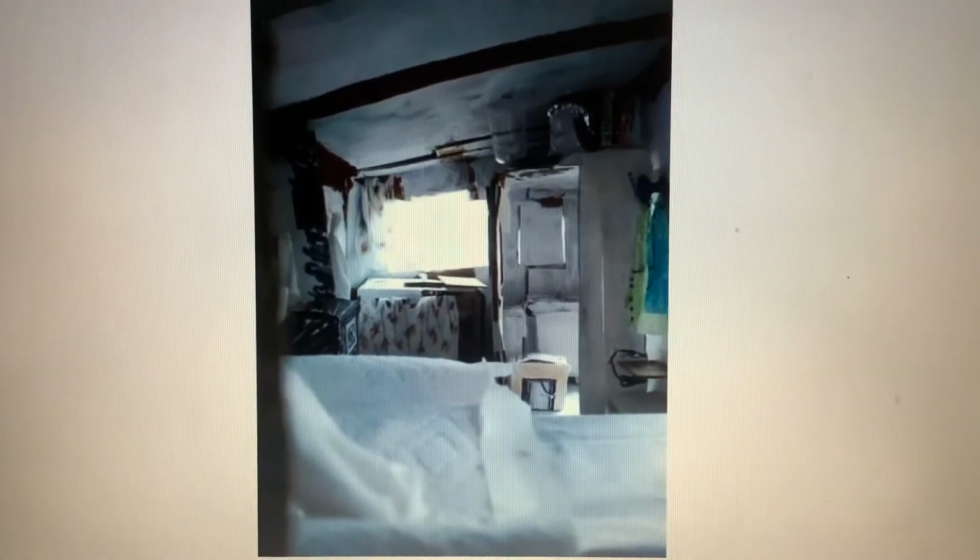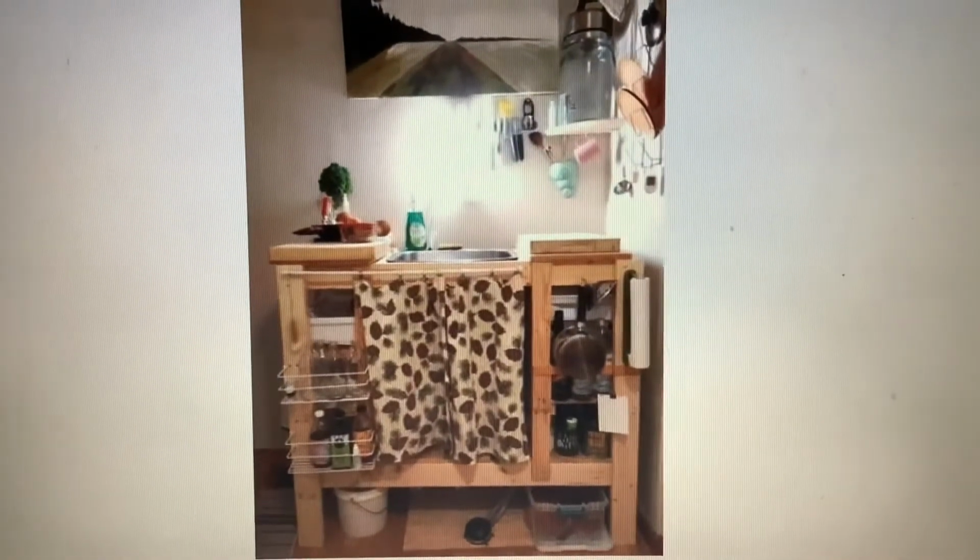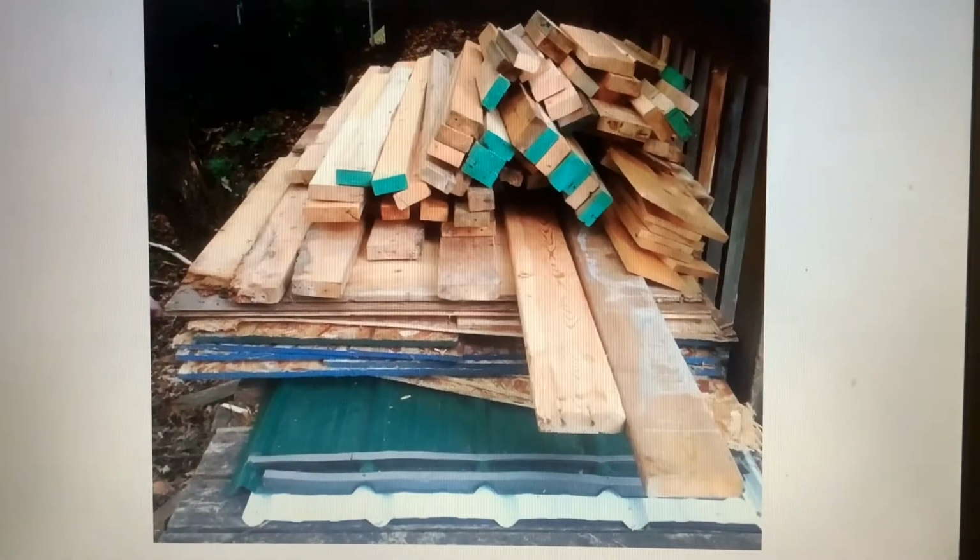Believe it or not, that's actually a little cardboard model of the tiny house. Ended up being quite accurate. And in my rented room, I actually made the little kitchenette that I still use today, kitchen counter. And all this lumber I got from this guy that was throwing it out.